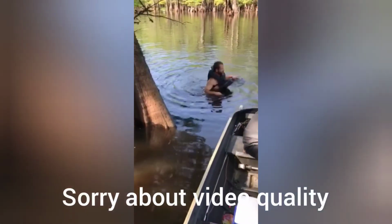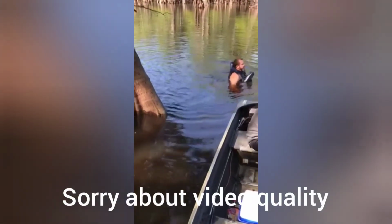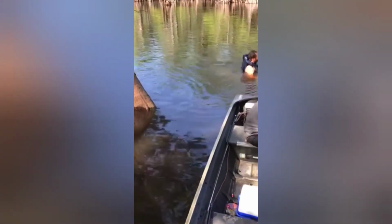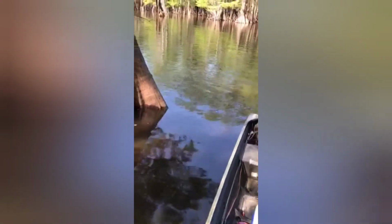Life jacket, but there's too many roots down there. Might get that a little bit. Yeah, there's a bunch of roots right there. Bunch of them, stumps, roots I'm walking on top of. Oh well.